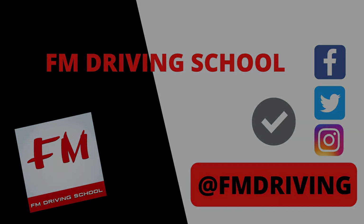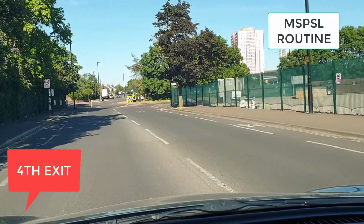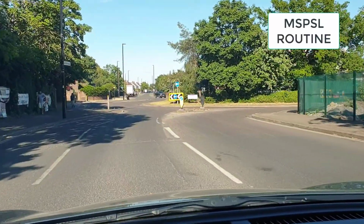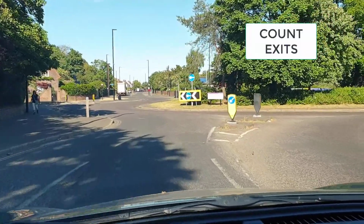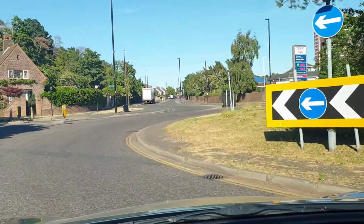Let's get straight into it. Camera's interior right, indicate, brake, clutch goes down, go down to gear 2, taking the 4th exit. So it looks clear to go. There's no road markings. I'm just going to stay on the inside.